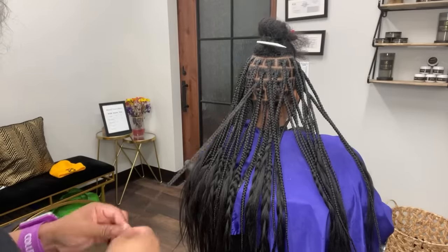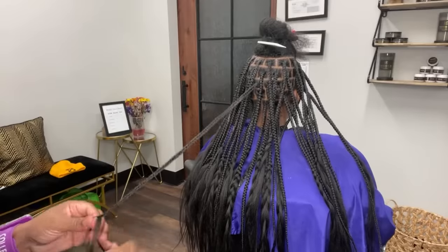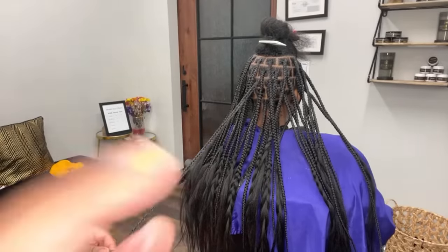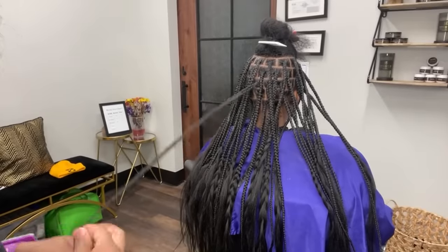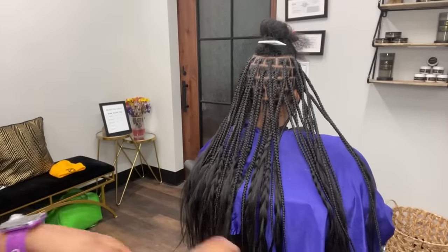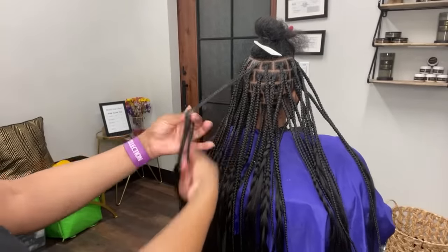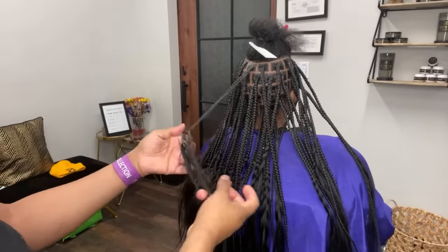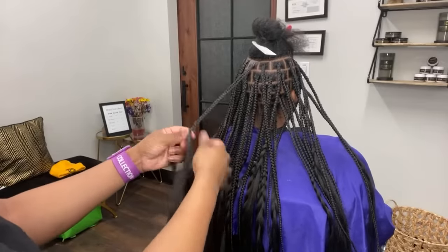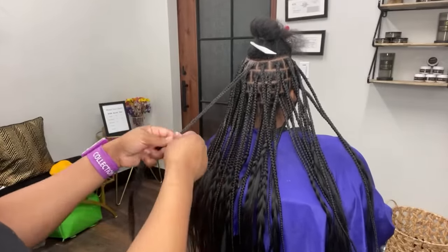Do you have a video for doing faux locks over box braids? My hair as long as my braids. I don't, because I've literally only done it once. Oh, wait, faux locks over box braids? Is that what you said? Faux locks over box braids. Yeah. I don't, but maybe I can get one. Most of my clients, let me see. I'm trying to think, why would I have to wrap all of them? Oh, girl, I don't, but I feel like it would be super easy, because all you got to do is put the hair in and wrap.